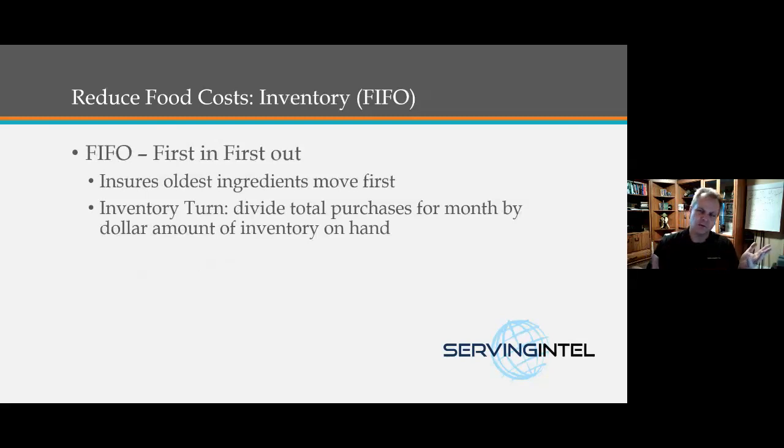This is pretty straightforward. There's 3. There's LIFO, which is last in, first out. It's typically used in the manufacturing industry where commodity prices are trending either up or down. You have average cost, which some restaurants will use, but the one that's most recommended is FIFO, first in, first out. And that's, think about stock rotation.